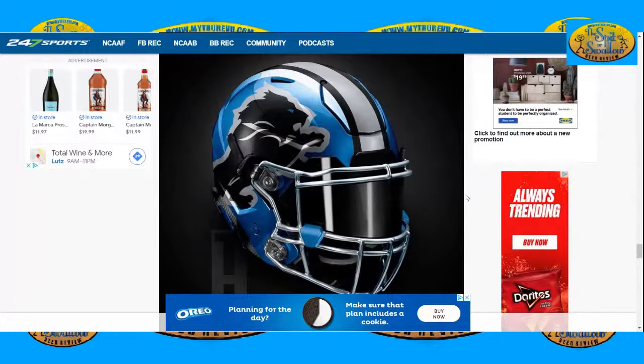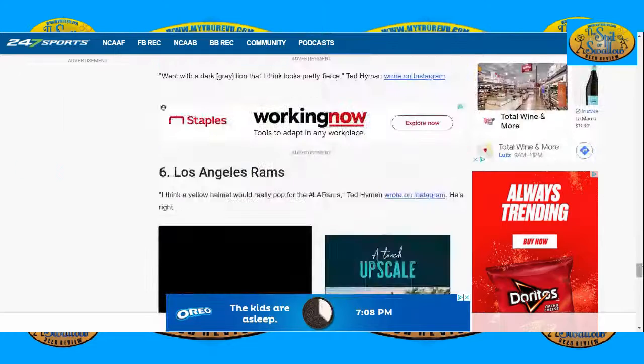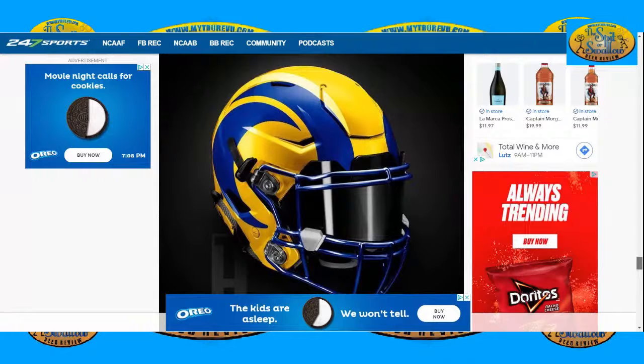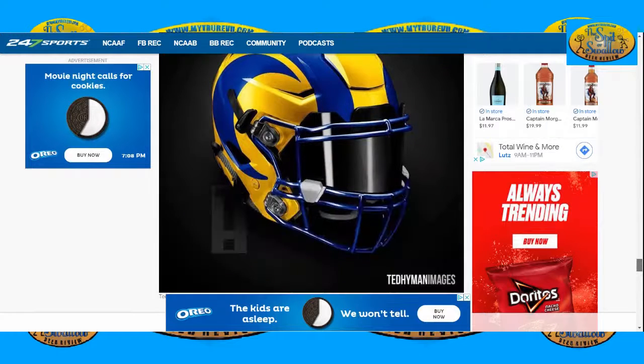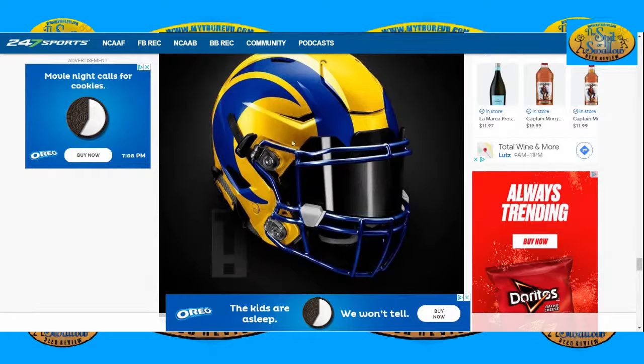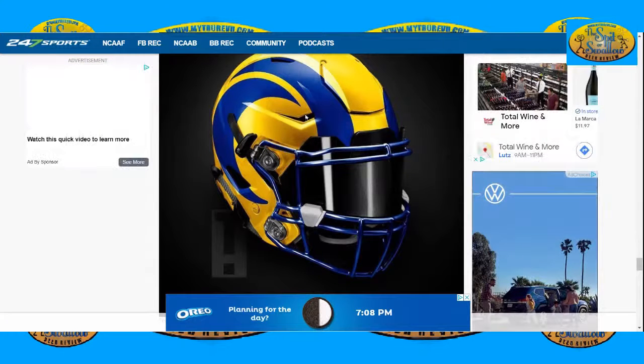Detroit Lions, pretty nice. All right, next, the Rams. Yeah, not bad. I mean, what can you do, right? So they went opposite. They went yellow with blue horns instead of blue with yellow. Plus, there's a gap there, part of the horn there.